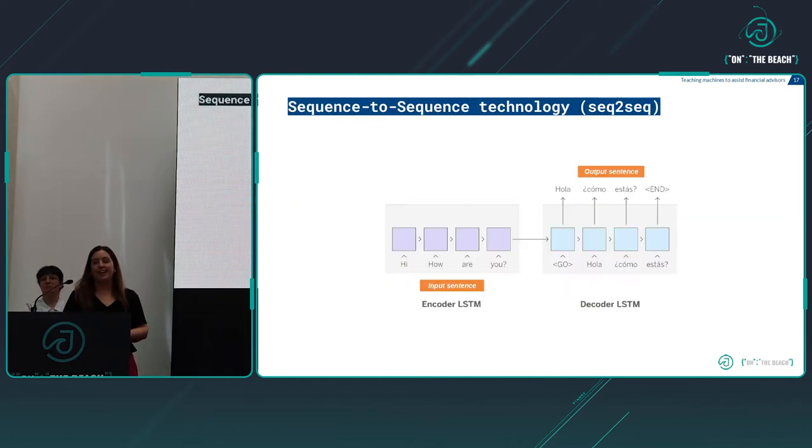Sorry, yeah. Let's get into what a sequence to sequence is. This is a simplistic representation from above. You have two components: the encoder part and the decoder part. The encoder part takes the input sentence, in this case a sentence in one language, English, and the decoder part learns how to produce the output, the sentence in the output language. In this case, it's a sentence in Spanish.